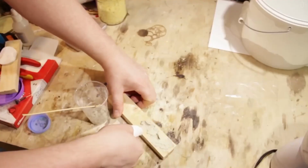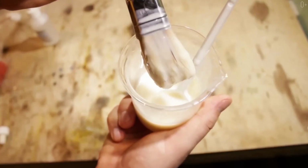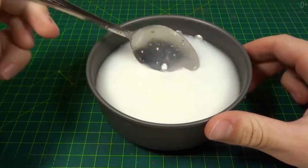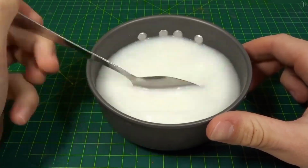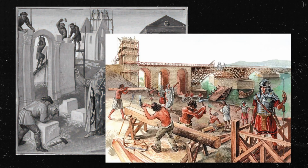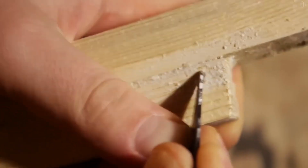Casein glue was made from casein, a protein found in milk. Casein was mixed with water and alkali to form a sticky mass. Casein glue was stronger and more water-resistant. This made it perfect for use in construction woodworking. Some historical buildings glued together with casein glue are still standing to this day.